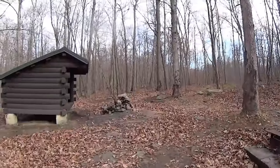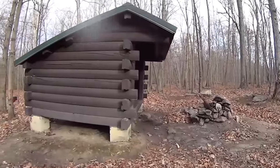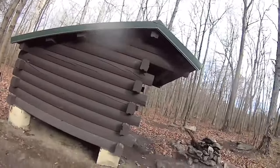So it got down to around 32, but the wind was going at 20 miles an hour. So that's all I got today. At least the sun is out today.